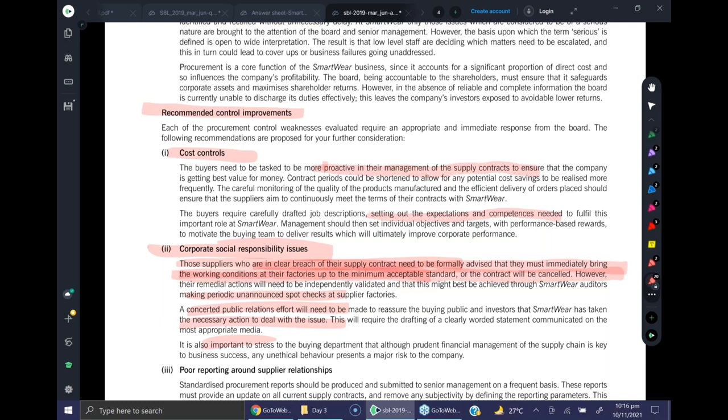Okay, however, the remedial actions will need to be independently validated. So some of you suggested having a committee to overlook this, internal audit visits, etc. This is exactly the same thing. So even if you don't use these fancy terminologies from here, you will still get marks. Communicating whatever is in your mind is important, and most of the time you will be surprised to see that examiner answers have the very same ideas.